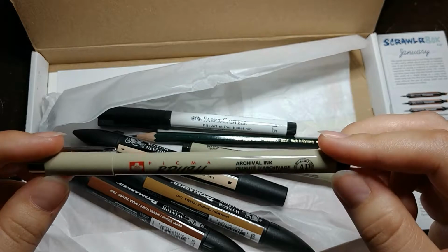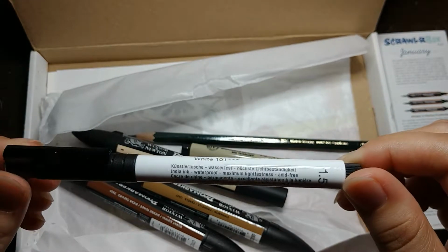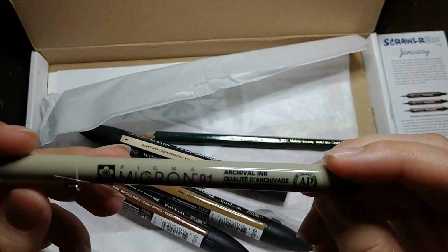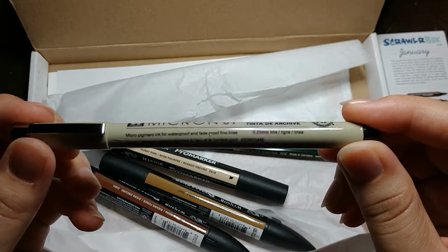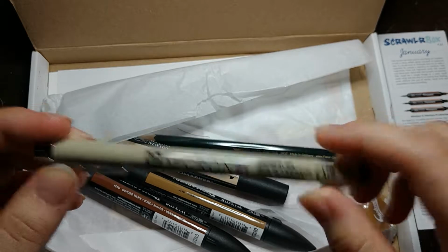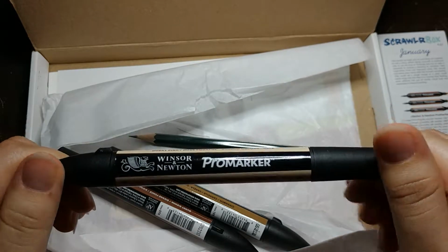We have the Sakura Pigma black brush pen. I have one of those, it's pretty good. And then we have a Faber-Castell Pitt Artist Pen 1.5. So this is just basically a white ink pen marker. Pretty thick, it's 1.5. And then we have another Sakura Pigma, but this one's a Micron 01, which means it's 0.25. So that's pretty thin. I usually go bigger, like at least 0.35. I'm not really much of a tiny one.